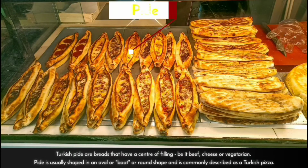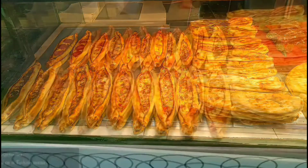Turkish pide are breads that have a center of filling, be it beef, cheese or vegetarian. Pide is usually shaped in an oval, boat or round shape and is commonly described as a Turkish pizza.